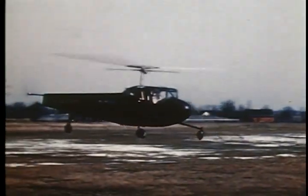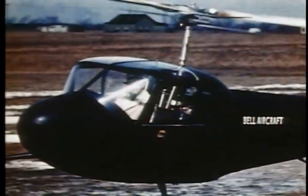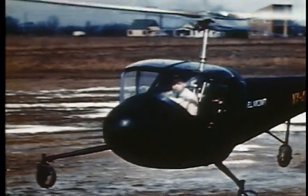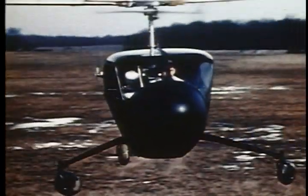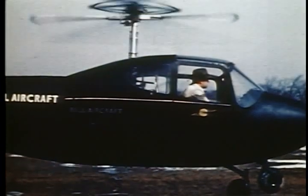Added to this is its versatility, its ability to fly backward or sideward just as easily as it will fly forward. The pilot has only to move the control stick in the direction he wishes to travel, and the ship responds promptly. The helicopter can be flown effectively in restricted areas. Quick to respond, the ship is sensitive to the slightest change of controls at low or high speeds.